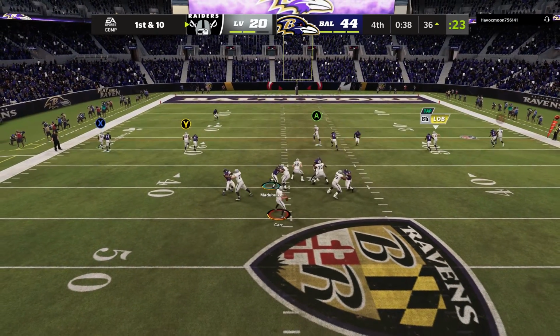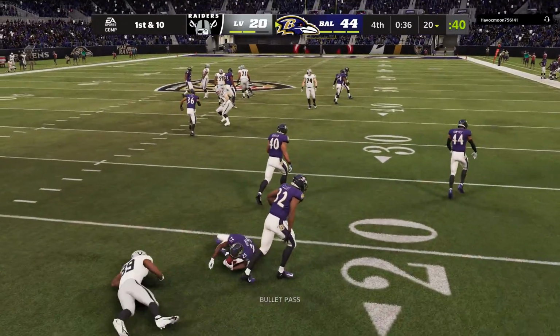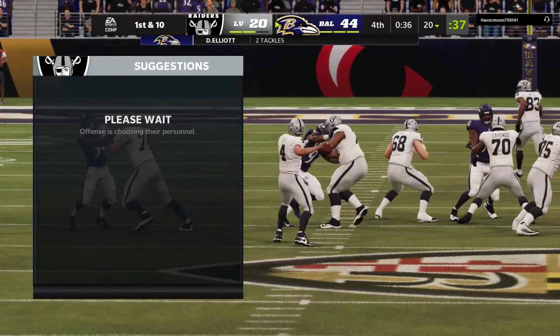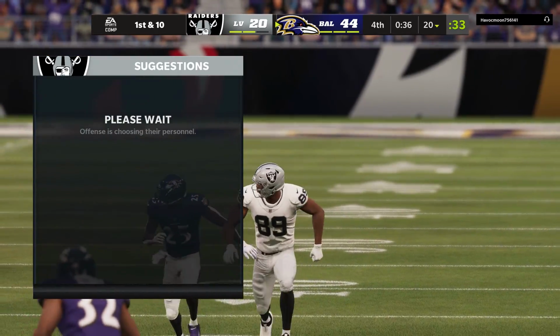On 1st down, Carr. And my goodness, another interception. Picked off by Tavon Young. And the Ravens are going to take over once again with the football at their own 20-yard line.